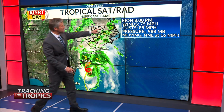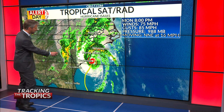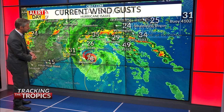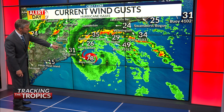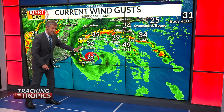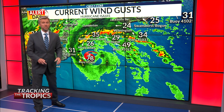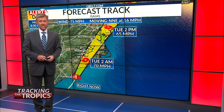So let me take you back actually to the readings from the Hurricane Hunter. 75 mile per hour winds gusting up to 85. Well, look here, we've got proof of that. Just offshore, a buoy picking up a 78 mile per hour gust. And remember, it's that eye, it's that wind gust that's going to be pushing inland across South and North Carolina as we head into tonight.